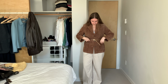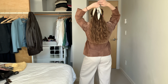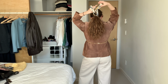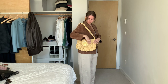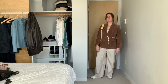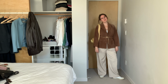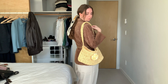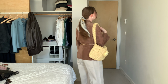Another way to style the suede jacket, I'm doing the belt trick again, but this one's a gold belt, and I'm pairing it with some light beige trousers, and then, of course, a little silk scarf in the hair. And then I have this fun crochet bag that I thought would look good with this. I love yellow right now, and this is kind of like the only yellow I have in my wardrobe, but I'm loving the yellow and browns together. And I think this little bag is just a little bit of whimsy to kind of a more structured, maybe more office forward kind of silhouette. So I thought that was fun.